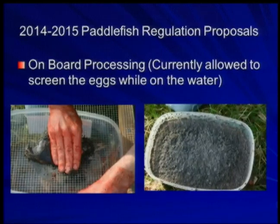Our regulation currently states that if they catch a legal paddlefish, 36 inches or bigger, they have to keep a 2-inch portion of the ovary inside a paddlefish on the boat, and the eggs have to be kept in separate containers.